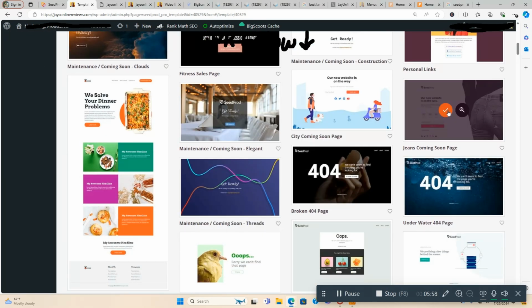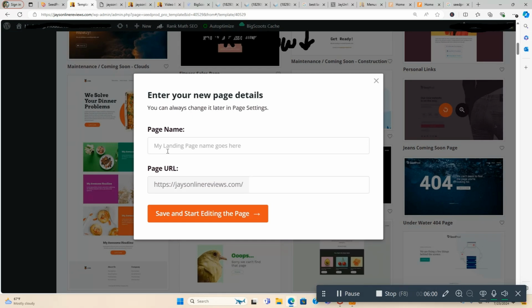We'll use this jeans page. Let's do this. Now you can name the page. Best jeans of 2024. Save and start editing the page.